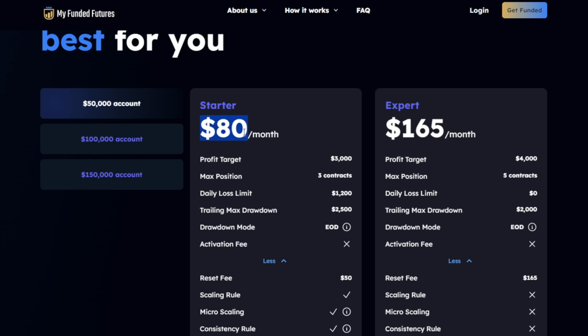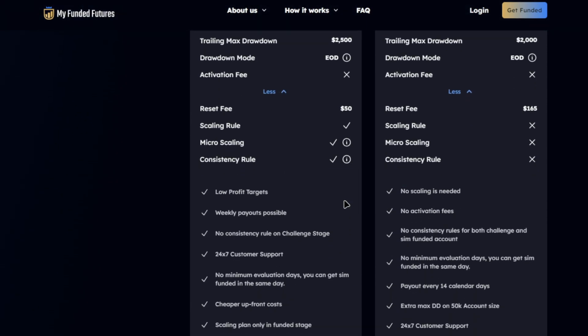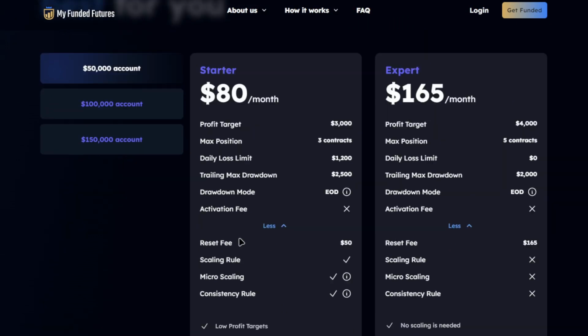So you spend $80. If you pass that your first month, now you have a real account, right? You're a live sim funded account and you don't have to pay for it. Where on Apex, you might spend $30 on an account, but you're gonna spend $150 to activate it once you pass. So it comes out to a lot more money. Then there is some scaling rules, which you can go over on your own, but that is basically the gist of these starter accounts.